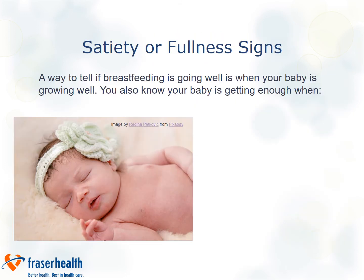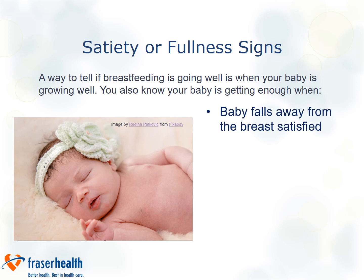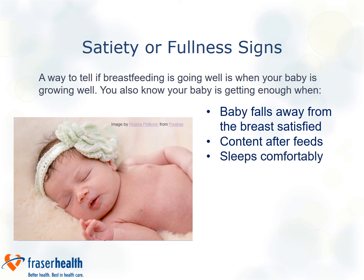In addition to babies' increasing output of pees and poops, you can also tell that baby is getting enough by their satiety signs or fullness signs. You may notice that your baby comes off the breast or stops suckling, is content, and sleeping after a feed. It can be helpful to know that when newborns fall asleep, they are in a light sleep phase for about 20 minutes before reaching a deep sleep phase. During this initial 20 minutes, they may wake up easily.